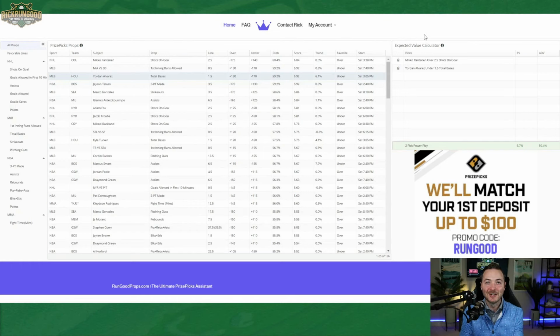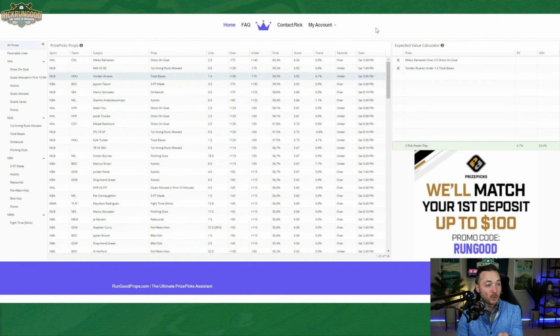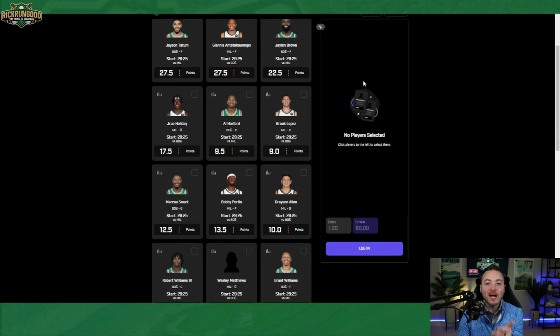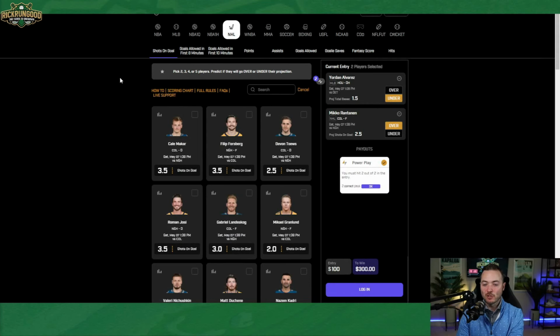But here's the deal. PrizePicks is paying you out like they are even money. So when you look at the probability of a 60.4% play and a 59.2% play, for them to both win, it's going to happen about 35.7% of the time, 35% of the time. Well, here's the thing, because PrizePicks pays them all out at plus 200, that implies you're only going to win 33% of the time. Let me put the entry in. Here it is. Mikko over 2.5 shots on goal. Alvarez under 1.5 total bases. Paying out at plus 200. 100 to win 300. That implies you're going to win this to break completely even 33.3% of the time. We're going to win it closer to 36% of the time.